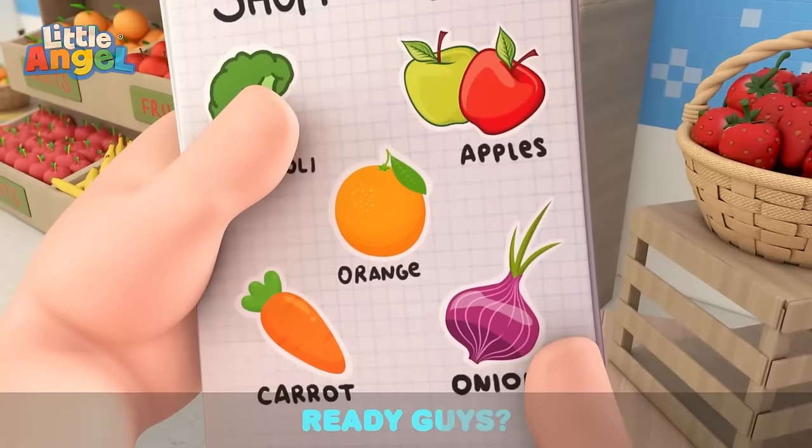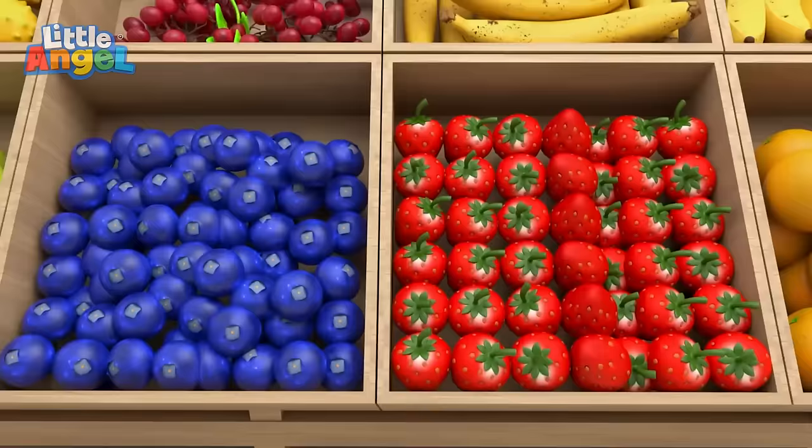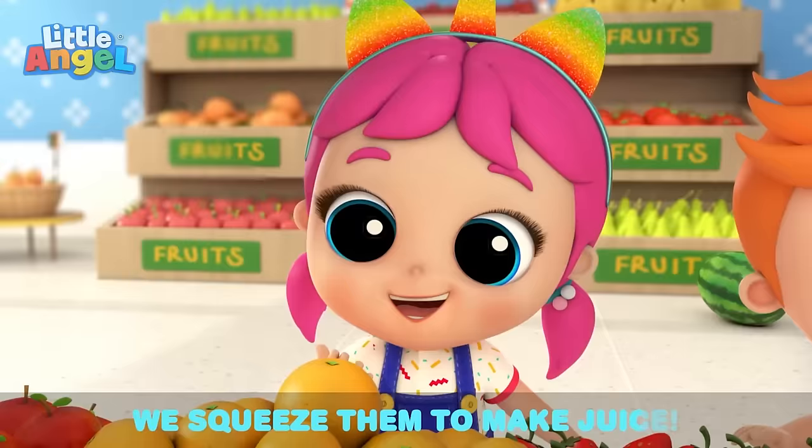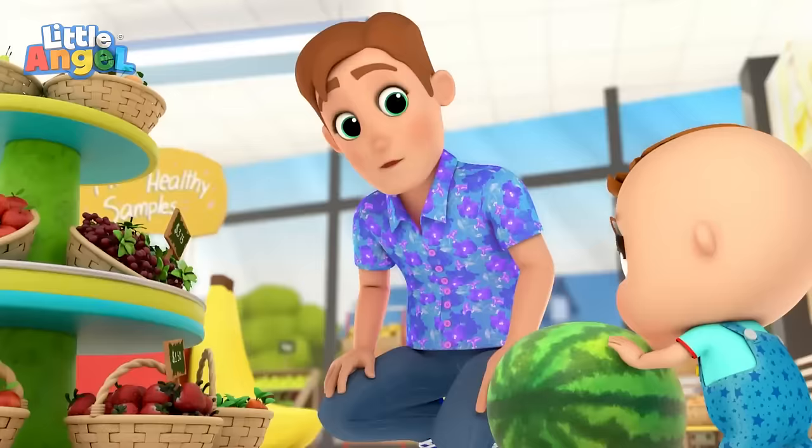Ready, guys? This fruit is round too. It's delicious and good for you. We squeeze them to make juice. If you know what it is, pick some for me. Oh! It's an orange! Yes! That's a watermelon, buddy.